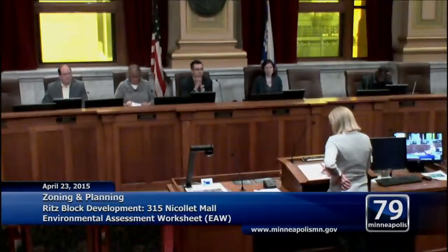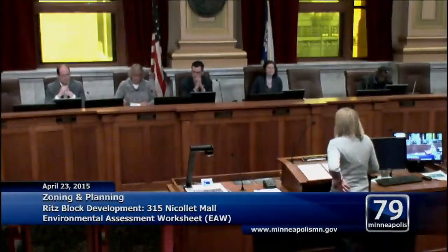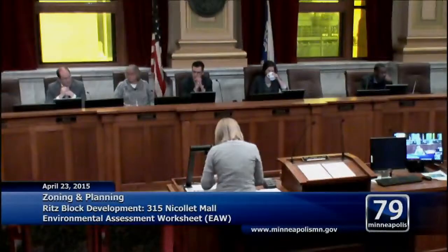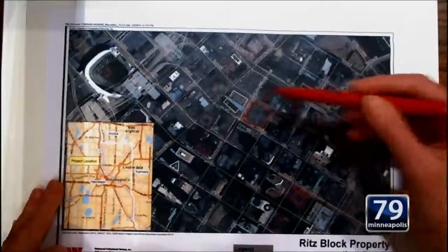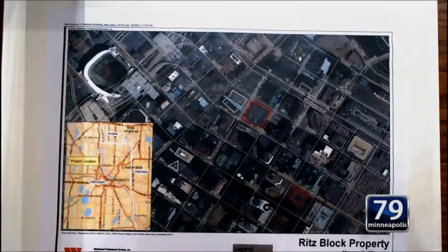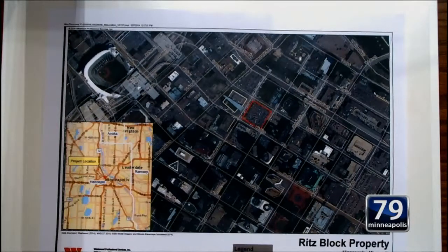The first EAW that's before you this morning is basically determination on the adequacy of the EAW for the Ritz block. The Ritz block is the subject parcel that's outlined in red. It's bounded by Nicollet Mall, 4th, 3rd, and then Marquette Avenue. It is a full block, about 2.5 acres in size. It's currently a 254 space surface parking lot. It has downtown zoning, and it's also in the Nicollet Mall overlay and the downtown parking overlay district.